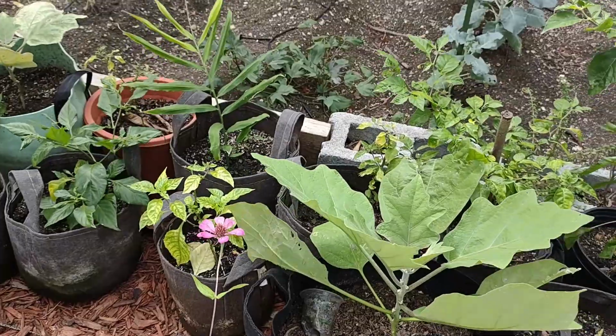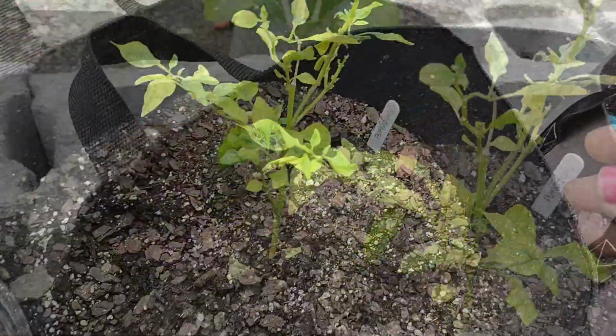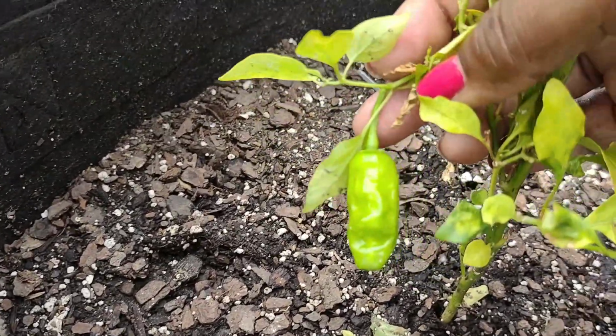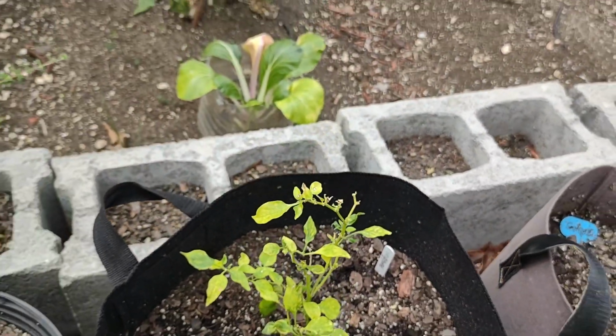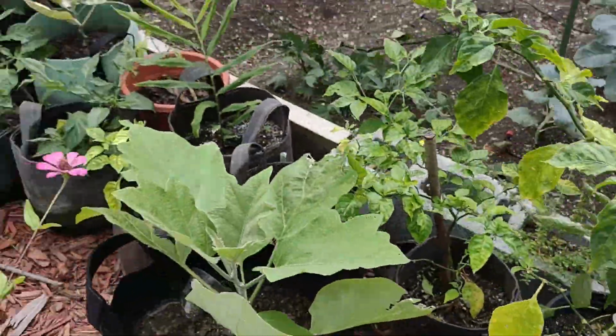The ginger was fantastic. Had some great ginger, and here I tried a different pepper. I tried a pepperoncini just here. I'm not entirely sure if it's pepper or not, but I've really struggled with these when it comes to whitefly and stuff like that. And you'll have seen in another video what I've done to kind of combat some of that.